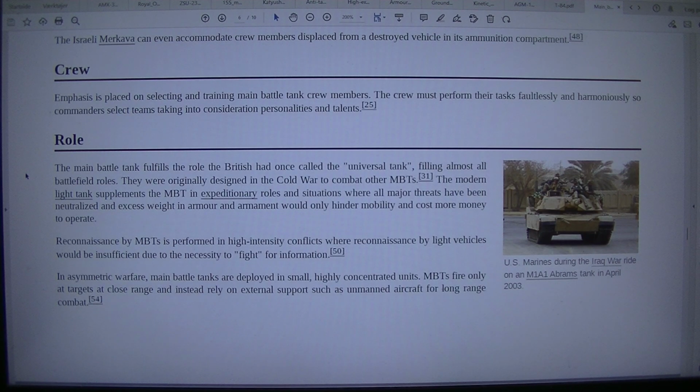The main battle tank fulfills the role the British had once called the universal tank, filling almost all battlefield roles. They were originally designed in the Cold War to combat other MBTs. 31. The modern light tank supplements the MBT in expeditionary roles and situations where all major threats have been neutralized and excess weight in armor and armament would only hinder mobility and cost more money to operate. Reconnaissance by MBTs is performed in high-intensity conflicts where reconnaissance by light vehicles would be insufficient due to the necessity to fight for information.